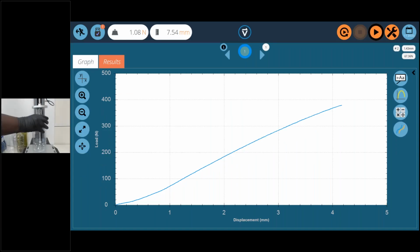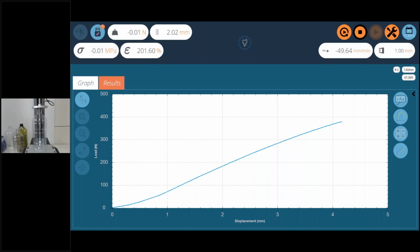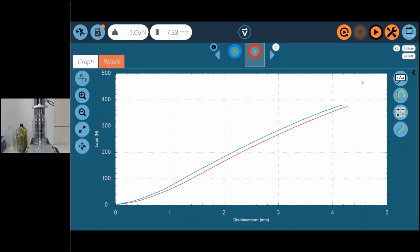This is the second sample. All right, go start. I'm going to run test number 2. Touch. All right. And sample failed. You love really friendly containers that will give you both an audible and a visual on when the sample actually fails.